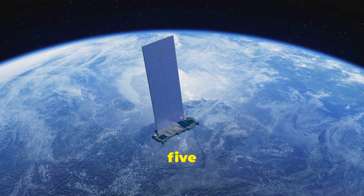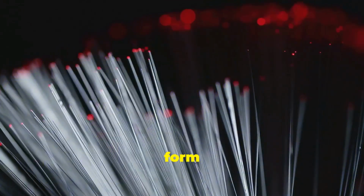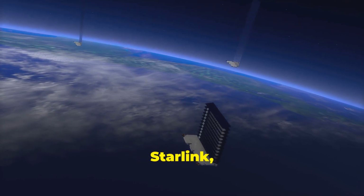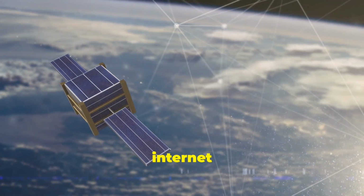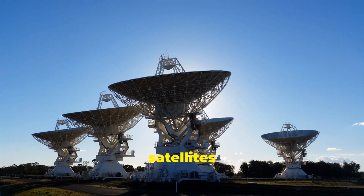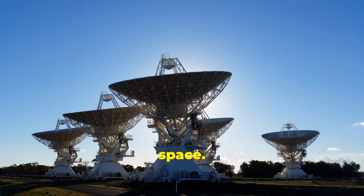Section 5. Starlink, an alternative approach. While undersea fiber optic cables form the backbone of our global internet infrastructure, alternative technologies are emerging to provide internet connectivity. One such technology is Starlink, a satellite internet constellation developed by SpaceX. Starlink aims to provide high-speed internet access to remote and underserved areas by deploying thousands of small satellites in low Earth orbit. These satellites communicate with user terminals on the ground, beaming internet signals from space.